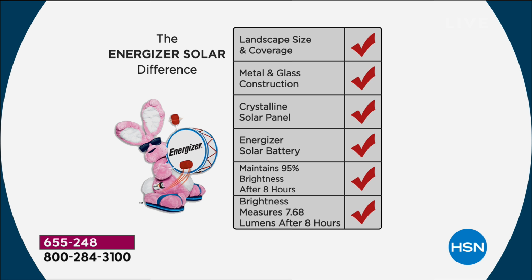Your landscape size and coverage, that's what we talked about, how these are 16 inches tall. That's giving you that full size light fixture for your outdoors, and you're getting that 10 foot spray, so really 20 feet of diameter. All metal and glass, stainless steel, so you're not gonna have to worry about rusting. The crystalline solar panel up at the top is the same technology you'll find on top of office buildings. Energizer's number one in the business, so hands down, these are the best.